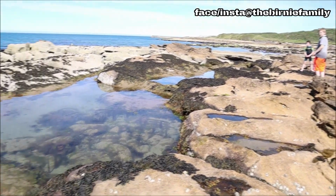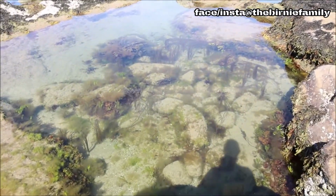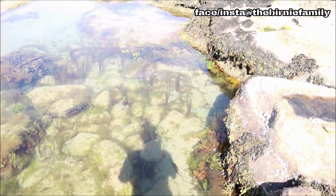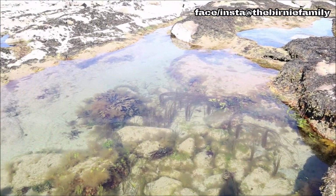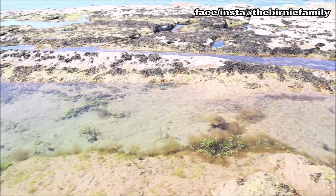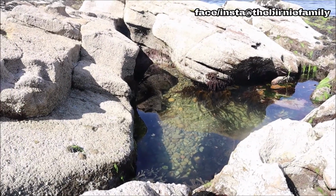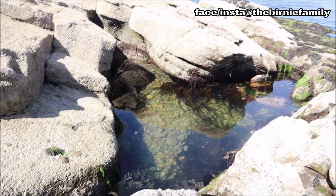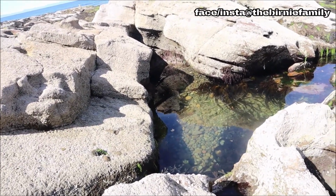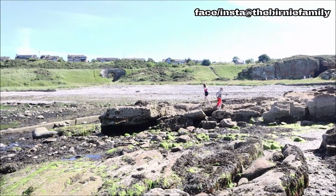Just a wee bit of scale, there's the kids. Look at this lovely big rock pool here. Got a wee breath of wind. Just art, you know what I mean? It's just art. That's all it is. Absolutely beautiful. Nice. Hey, nice rock pool. That is beautiful. Deep as well. Deep for a rock pool. But yeah, they're kind of still making their way across.